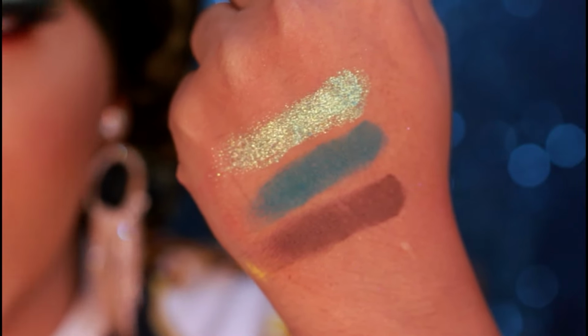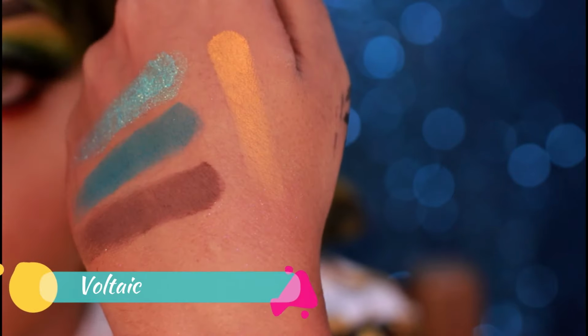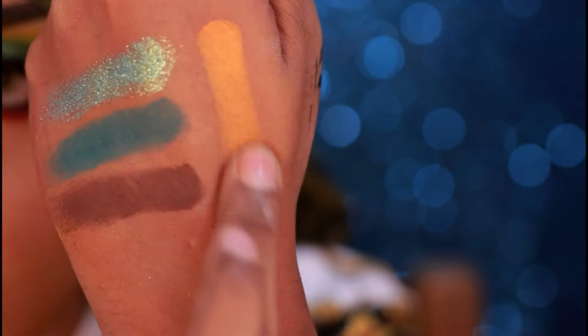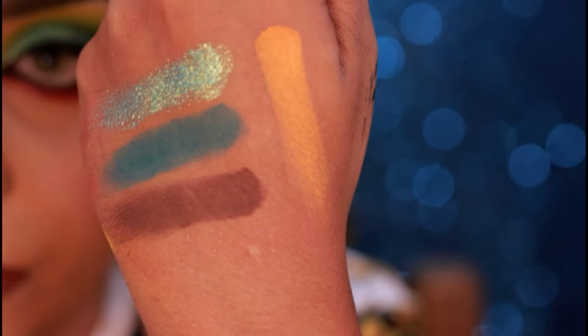Then we have Voltaic, which is a neon tangerine matte shade. This one is super beautiful too. I'm just so in love with neons this season. Like this year, neon is taking over.